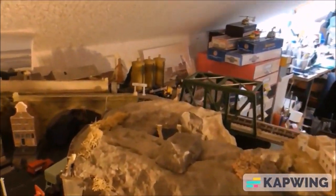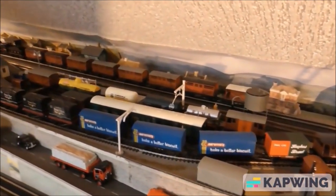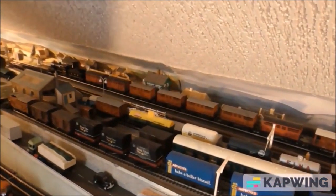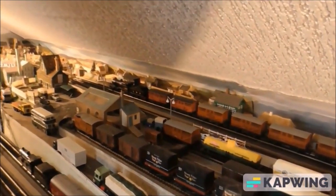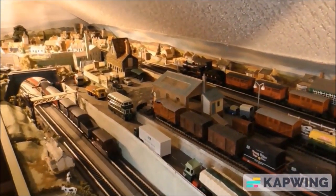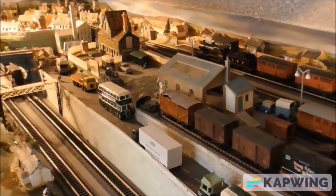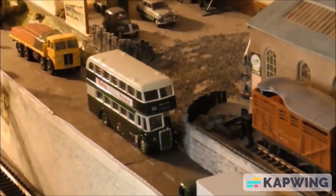Panning on round, and we're heading towards Dromore. The old station at Dromore, because Raymond and Allister have connections there. They used to holiday there, and there's relatives live in Dromore as well. So it was an area that they wanted to represent.